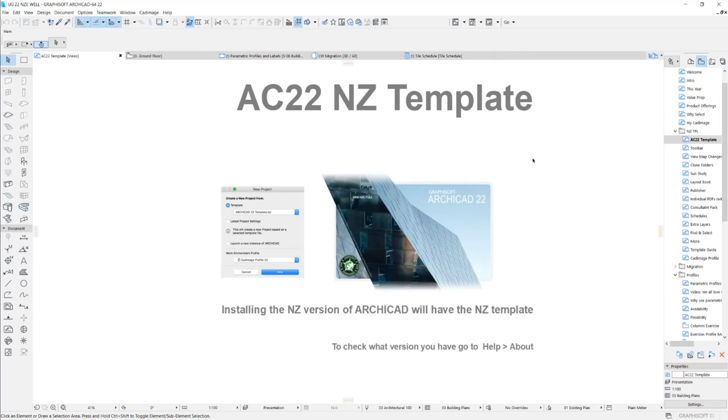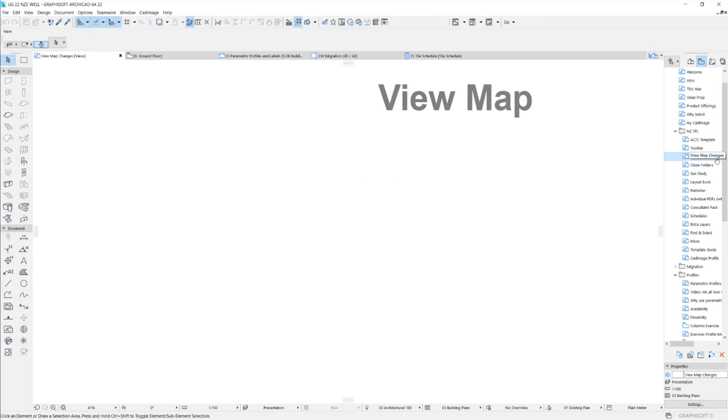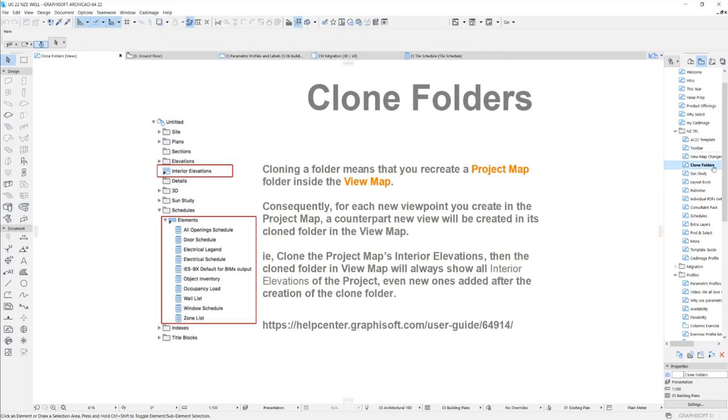Great. So now in the New Zealand template we added and changed some bits. Let's go one by one. So first, the toolbar. We made some changes on the toolbar. Now we have an annotation dropdown and a selections tool. Some changes on the view map.